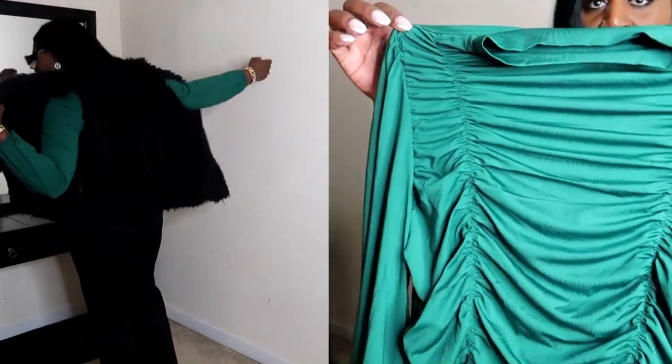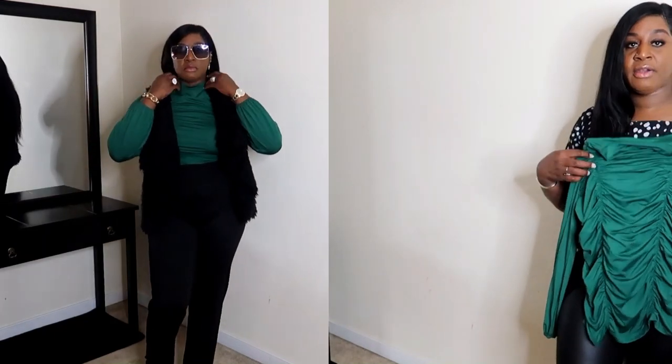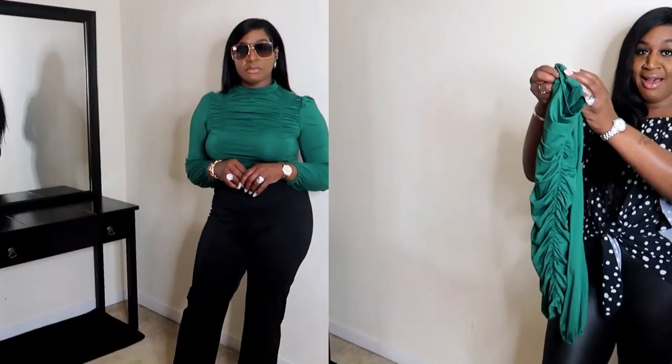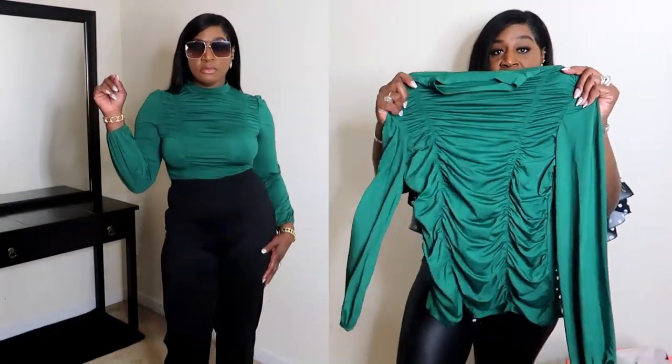There's another close-up right there. Here's what it looks like on right here. Just a really cute, simple, stylish top. Super duper cute. I love this. The color is everything.